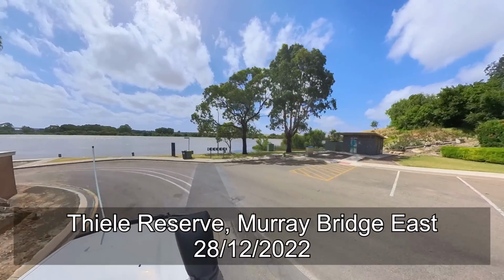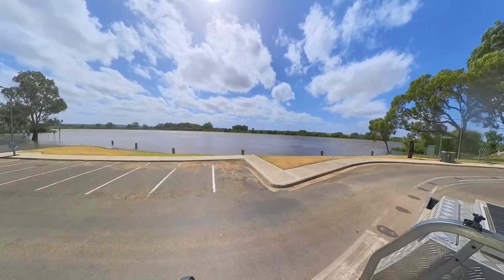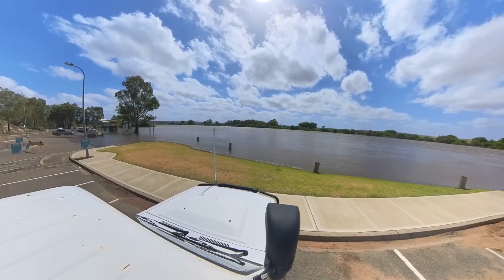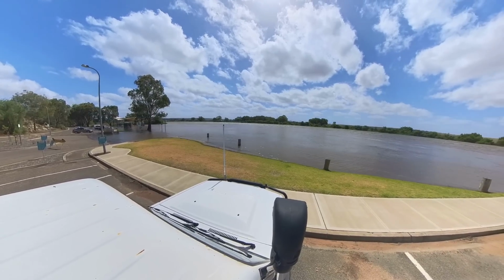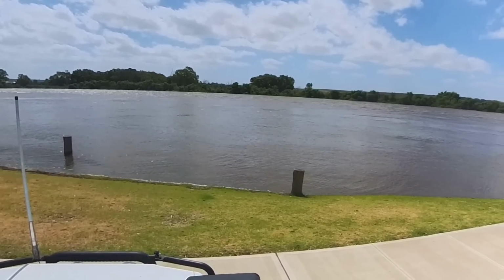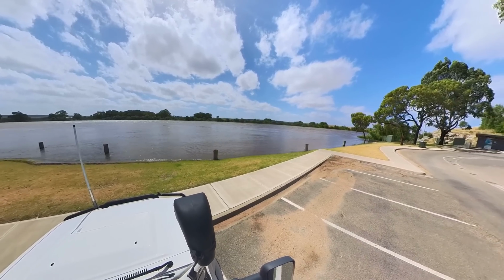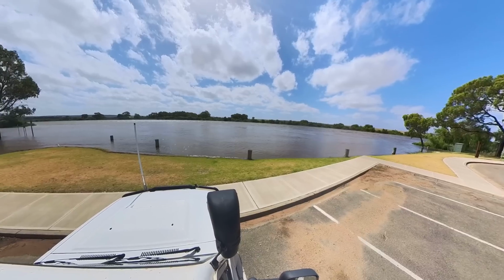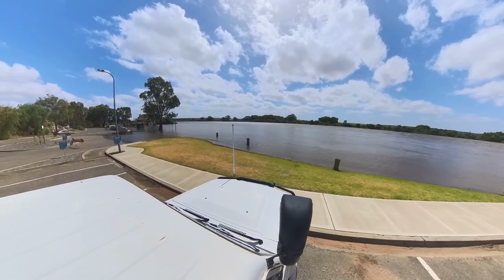Look at it here. Tills Reserve. Wow. Look at that. You can almost surf on that. Oh, look at the white caps out there. So that's the wind pushing against the water coming down. That's how fast it is, isn't it? Definitely wouldn't want to be out there in a canoe. No, I'll give kayaking a miss today.